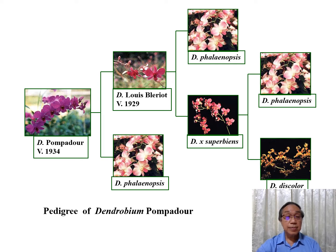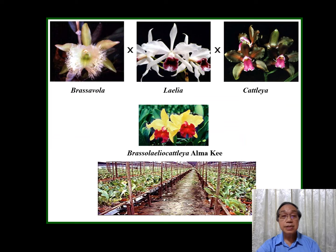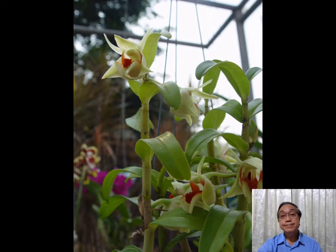This is a very old cross from the Vacherot company in France in 1934, but it is very popular and grows very well in the Thai environment. Another one is the Cattleya group, like Brassolaeliocattleya. This one comes from three genera, and the result is a round shape, bright yellow with dark purple lips. Then we do tissue culture to sell the plants and make cut flowers for decoration like corsages.